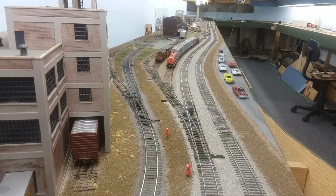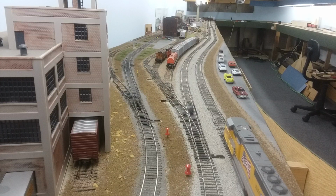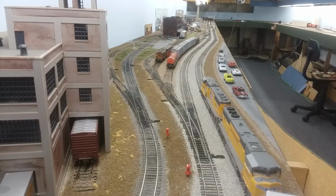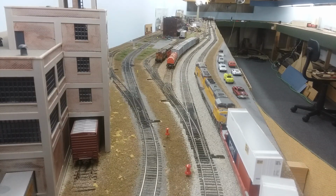Hey guys, welcome back. My name is David Buffet, and I am the owner of the Union Pacific Railroad, in particular the Bay Area and Central Valley subdivision. You may know my brother. My brother is Warren Buffet. He is the owner of the Burlington Northern Santa Fe. Thought I'd give you a layout update.